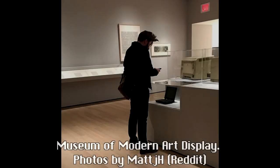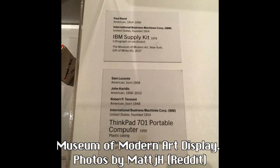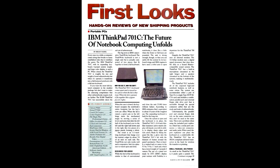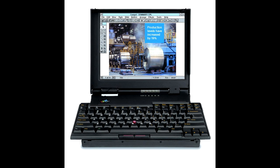When any list of iconic or innovative laptops is created, there is one that will always make that list. Its brilliant design placed it in the Museum of Modern Art. It is a design so captivating and creative, it has never been cloned or duplicated. When it was announced, everyone was talking about it. Even though it was made in a completely different era, people still talk about it. Welcome to Project Monarch, the story of the ThinkPad 701c and its TrackWrite keyboard, better known as the Butterfly.